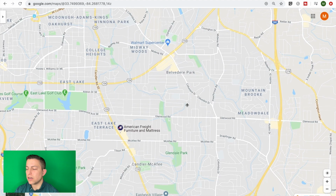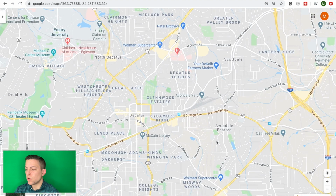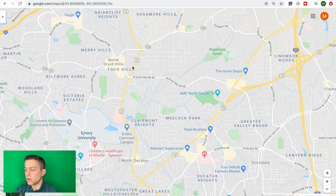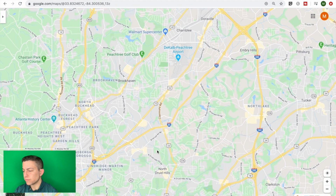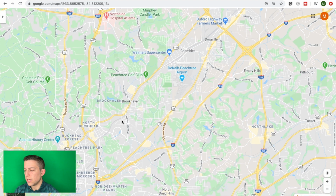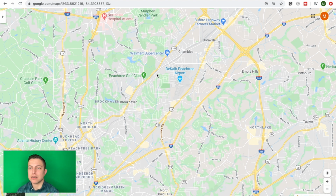Decatur, city of Decatur, and unincorporated Decatur could be a great place to look. Ton of old brick ranches here that you can purchase in the 200s. And if we go north, Avondale Estates is a really nice area. Up to Toco Hills, these are all excellent areas. I'm going to scroll out here. And you have Brookhaven, which is one of the highest end neighborhoods in Atlanta. So all these areas are great. They all have different levels of connection to different areas in the city, but you're close to everything here.